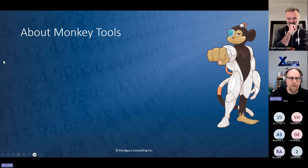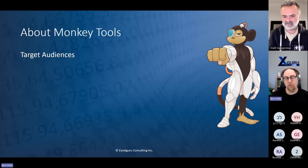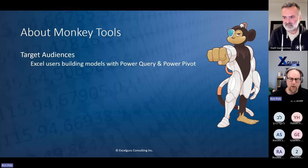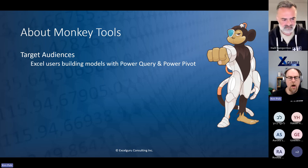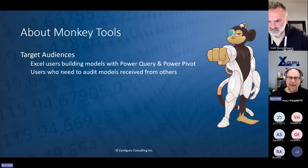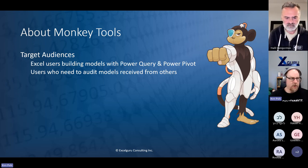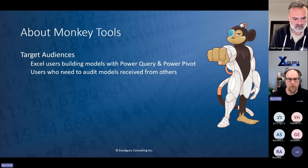And this particular software, the target audience primarily is for people that work like I do, Excel users that are building models using Power Query and Power Pivot, or people who actually get models from other people that they need to audit. That's my sort of primary focus of where I started. It does have some functionality for Power BI users, but primarily this is an Excel-focused tool.